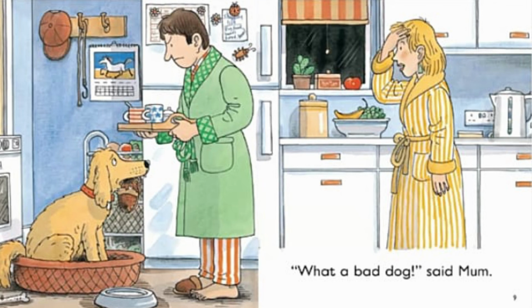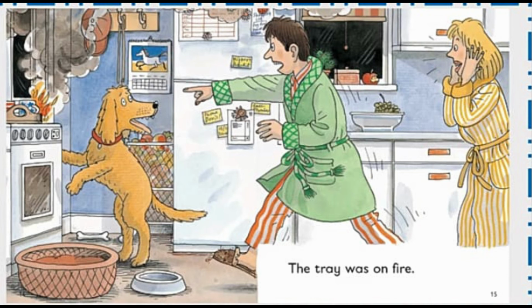Floppy is sitting in his dog basket. He has a brown dog basket, and there is a bowl of milk next to him. And Floppy is looking at Dad because Dad is scolding him because of his barking. Dad is wearing only one slipper on his foot. I don't know where the other one is. I think half of it is beaten by Floppy. Let's move on to the next page.